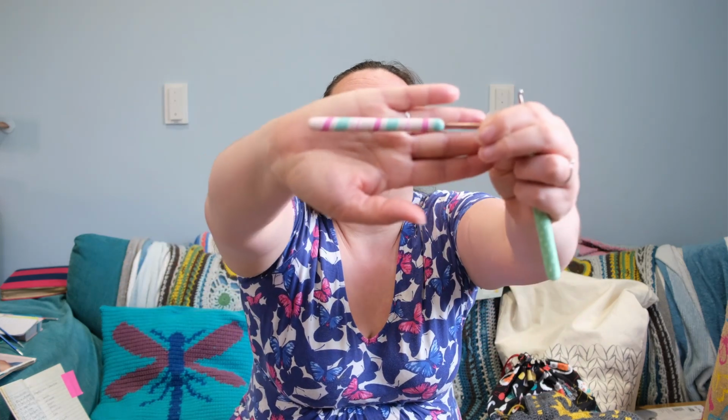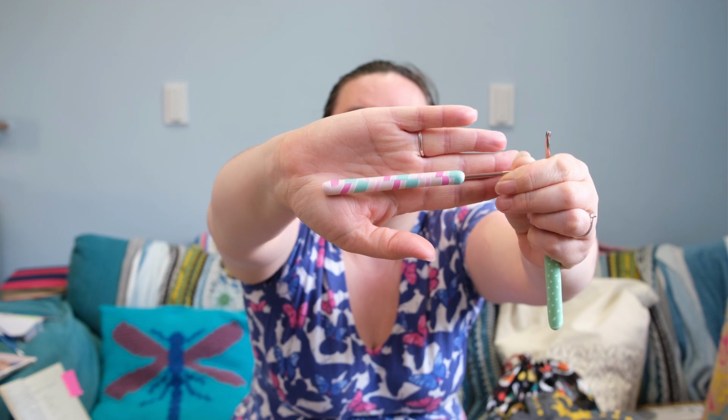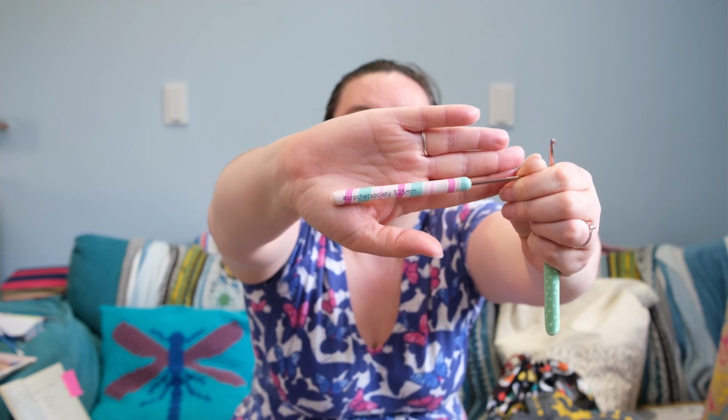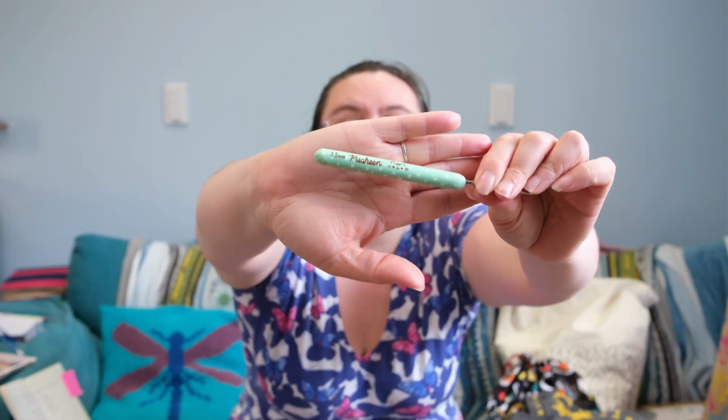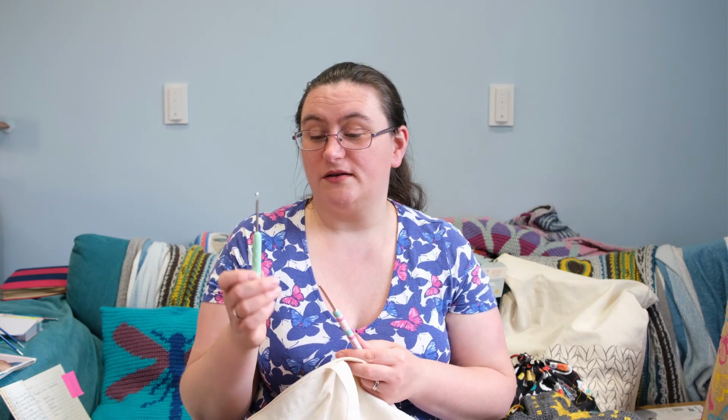So for all of the ribbing and the stars, I used one of my Crochet Society 3.25 hooks, and for the main part of it, I'm using my Pusheen 3.5mm hook, which I got from my Crochet Now magazine. So I like it when we get free hooks, especially these kinds of hooks. These are the ones I find more comfortable to work with.